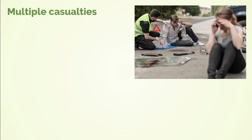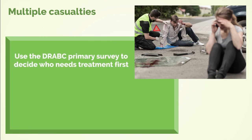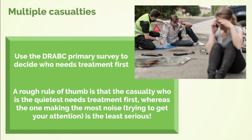Multiple casualties. Use the DRABC primary survey to decide who needs treatment first. A rough rule of thumb is that the casualty who is the quietest needs treatment first, whereas the one making the most noise, trying to get your attention, is the least serious.